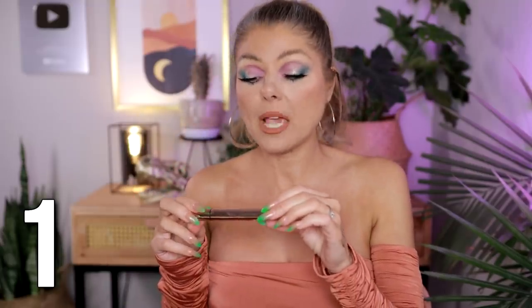I think if you watched the Get Ready With Me, where I tried this product for the first time and you saw me literally become speechless, you are not surprised that the Patrick Ta Major Brow Lamination Gel is number one. This is amazing. This is so good. Is it really called the Major Brow Lamination Gel? I bought this because I had heard that this was wonderful and I couldn't even remember where I heard it, but this is so good.